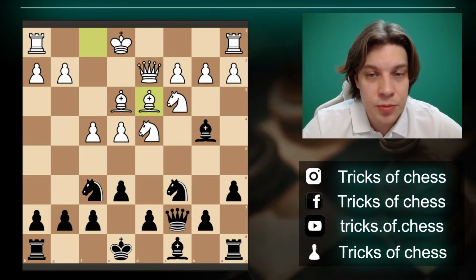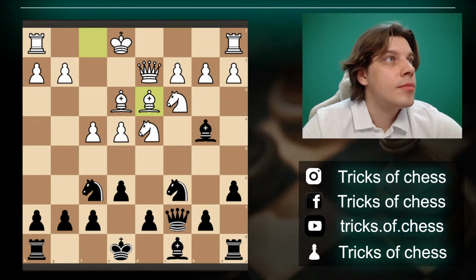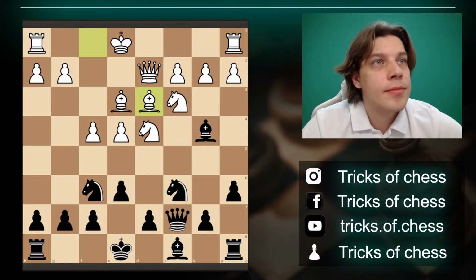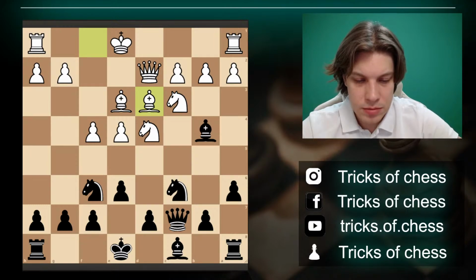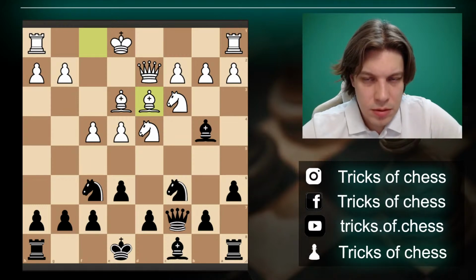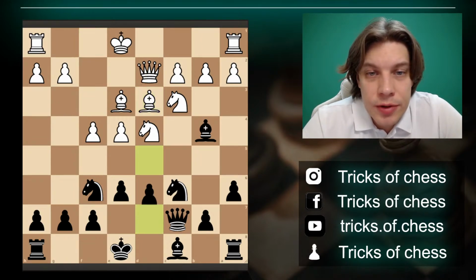And what do you think? What's the next move black can play? Well, d5, no, d5 is not the most accurate one. If you play d5, it's e5, and after knight e4, they just take there.